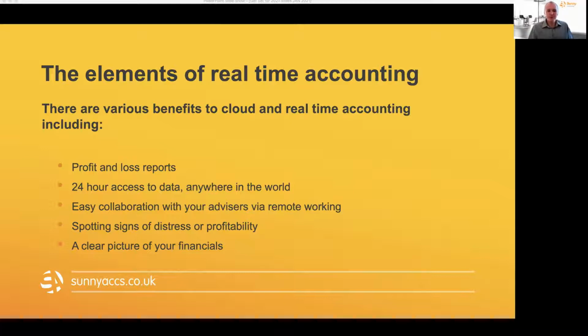So, unlike old school accounting, there's no waiting for the month end. The info's there, 24 hours a day, wherever you may be in the world, back in the day that we were actually allowed out of our own country. Having this data can be really useful. Maybe the bank manager's asking for figures, or you're trying to secure an increased credit limit with a supplier.